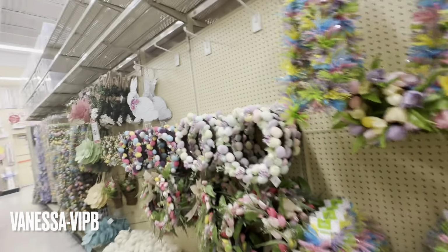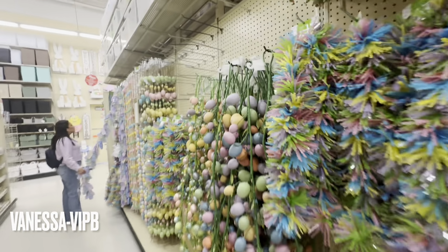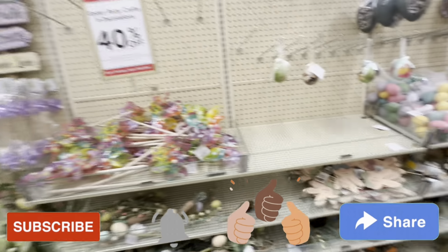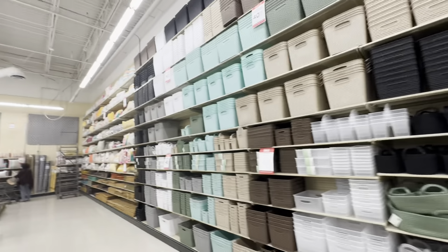I wonder, do they, because I know they're going to have like a clearance, but I wonder, do they pack up everything they don't sell and just bring it back out for the next year? I don't know. A lot of baskets.